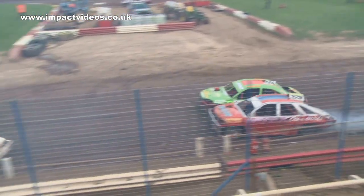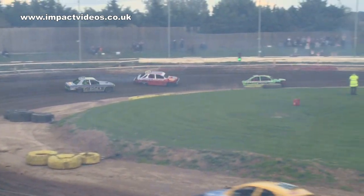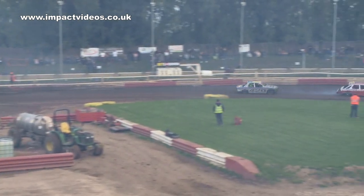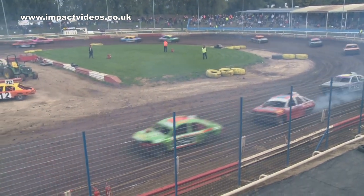Straight goes our leader, 48, made a good start to this race. Brad Dye leads into the corner, chasing after the back markers there. 48 the lead, it's 393 second. Car number 610 in third, and 389 is fourth. 389 in fourth place.